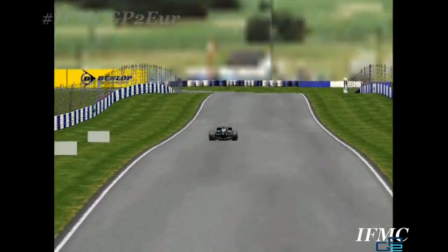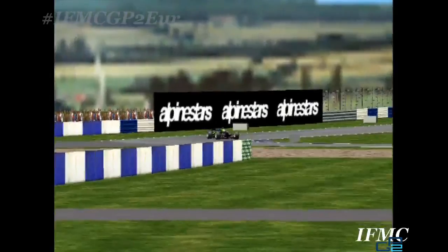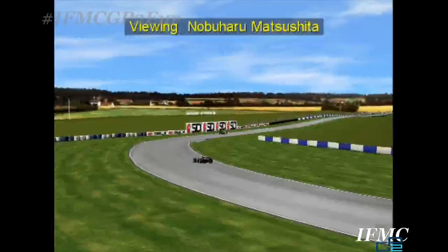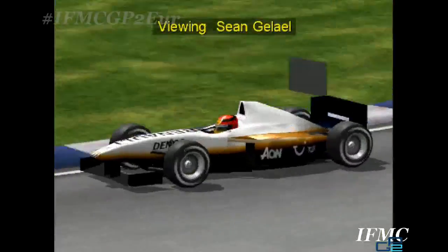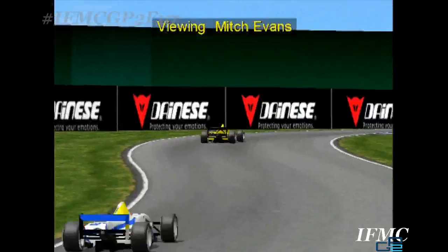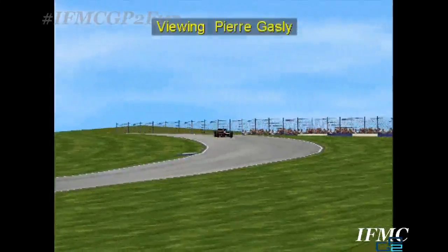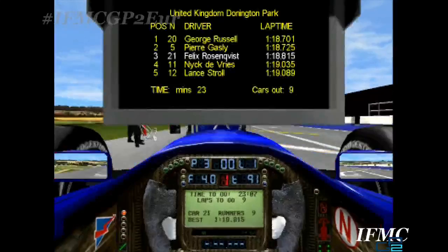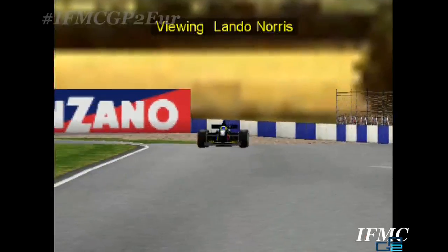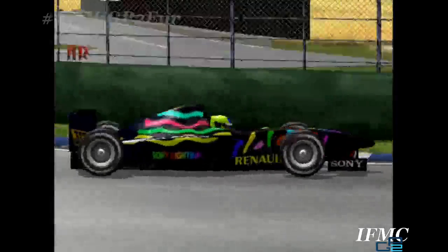So now in towards the chicane then will go Lando Norris, as he will prepare to start his next flying lap. There's Nobuharu Matsushita now out on track, as is George Russell. Sean Galayo out on track as well, as is Mitch Evans, Sasha Fenestraz, Joel Eriksson, Alex Lynn, Pierre Gasly, Sergei Sorokin, Luca Chiotto, his teammate Julian Palmer, Santiago Iricia and Felix Rosenqvist are all expected to come out onto the track as well, as now Norris heads in towards the final corner.